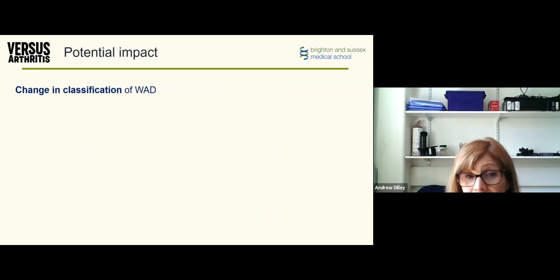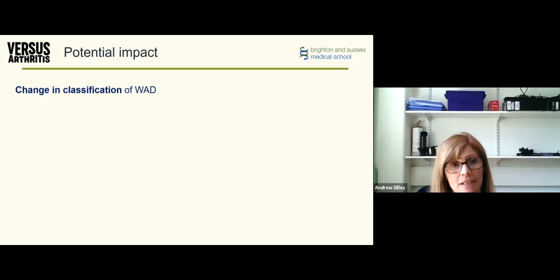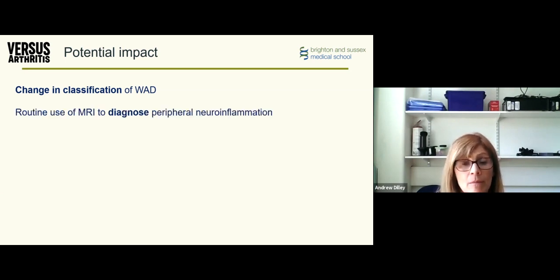So why are we doing it? Well, the potential impact of this study is really thinking about that changing classification of WAD. So it's a very outdated classification. It doesn't seem to be particularly helpful. We're hoping this might help towards a newer, improved way of classifying patients. It might well be that MRI could be used more routinely to diagnose peripheral neuroinflammation, not to diagnose whiplash disorder, because that's kind of not really been very helpful in the past.